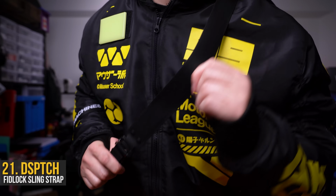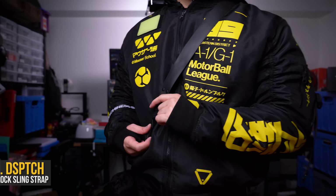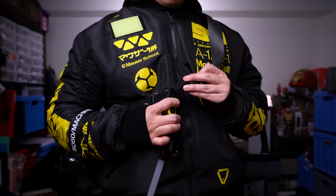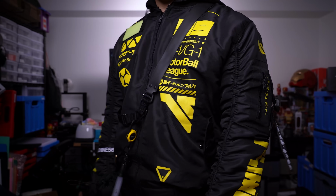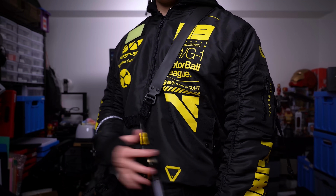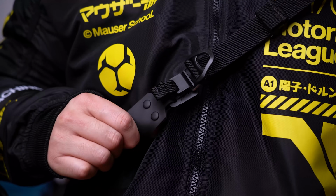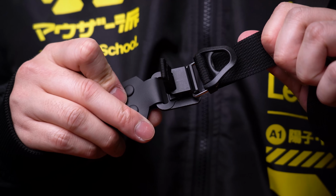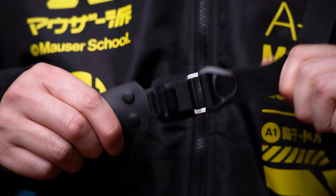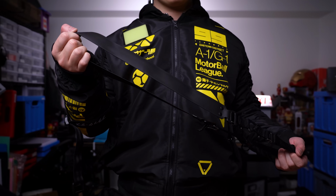I've got the DSPTCH Fidlock Sling strap, as the wide 1-inch bio-thin webbing is durable yet still lightweight and comfortable to wear. It also just looks super clean and minimal too. Perfect when you want to just carry something small, like your keys or anything that can just be clipped into place, making this one of the most advanced key lanyards, and I ain't even mad about that. To top it all off, it uses a magnetic Fidlock buckle for some quick and smooth disengaging action, because if you've ever wanted to feel like you're from the future, well, just use any magnetic Fidlock buckle and you're there.